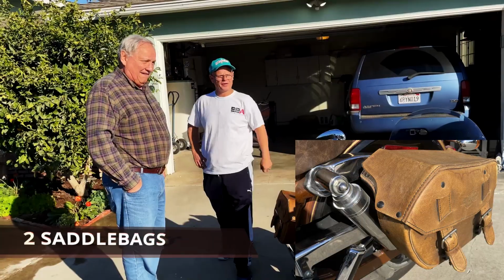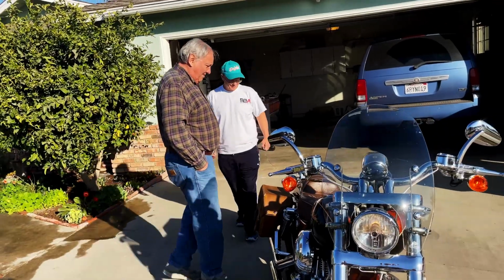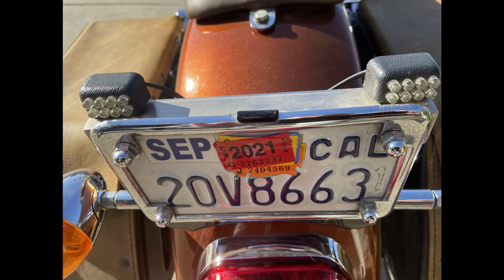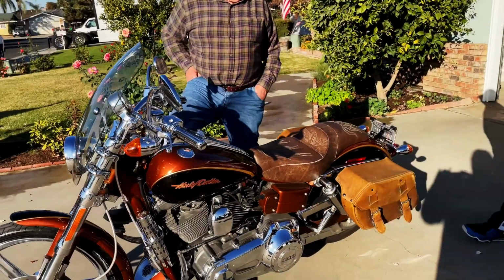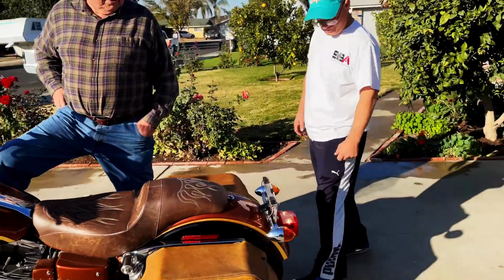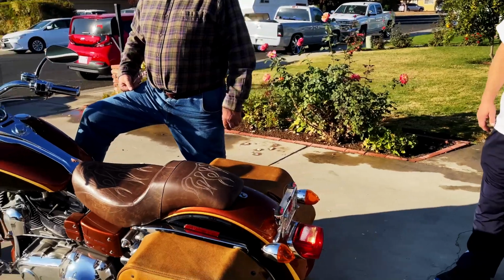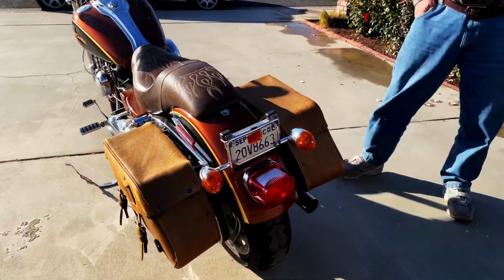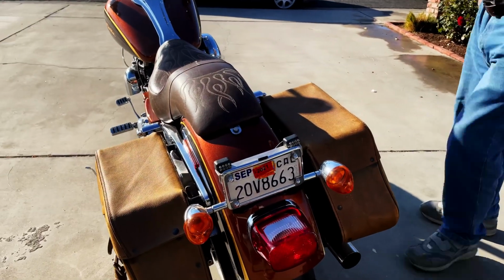Mama, come on in here with us. Coming around, we changed the license bracket and put indicator lights on it. They should be flashing. And we use those because people can't seem to see you when you're behind it.